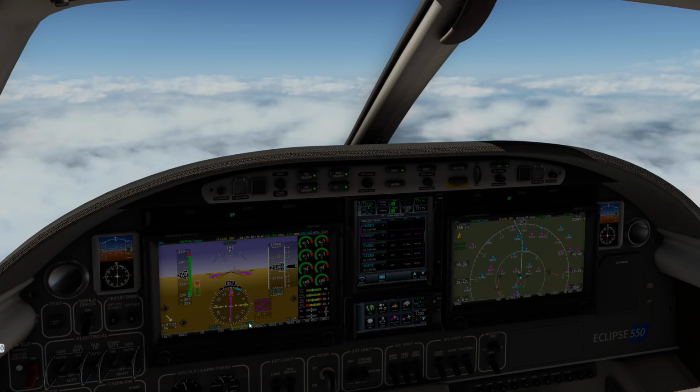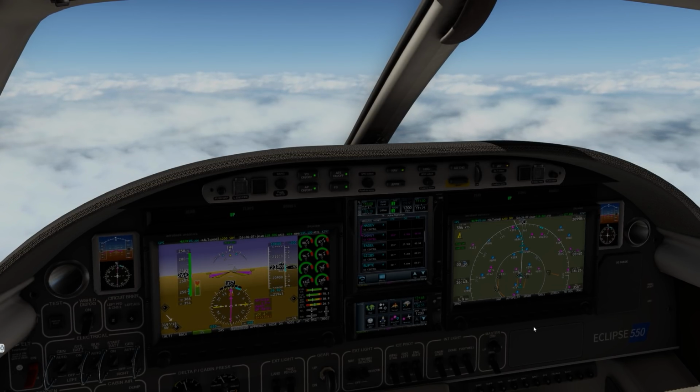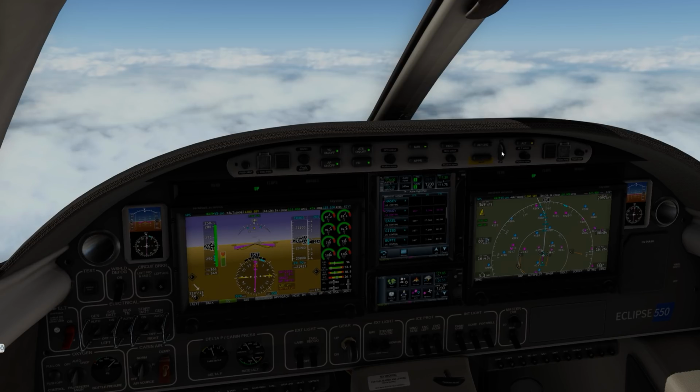And we're going to do vertical speed mode here. So let's go to vertical speed. And I'm just going to crack it open or start our descent with about 200 feet per minute here. And then we'll gradually bring the plane down ever so slightly so we don't make our passengers sick here today.